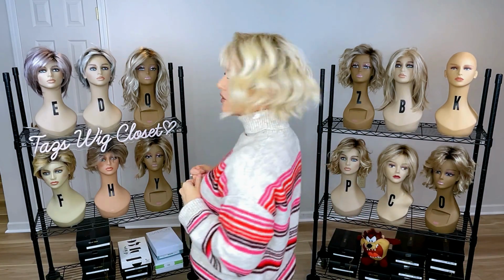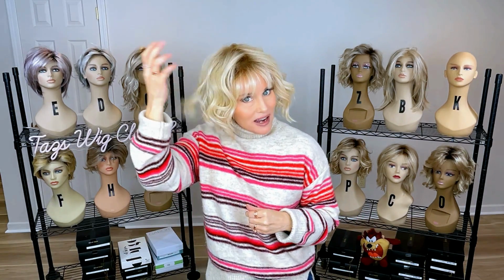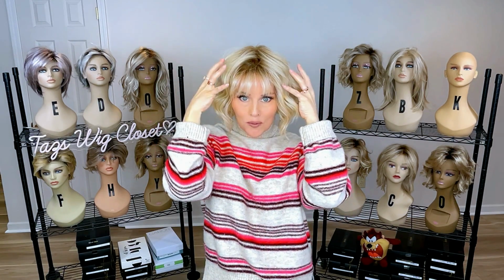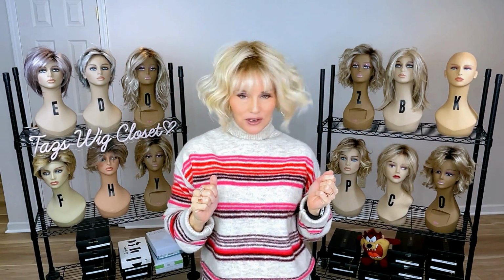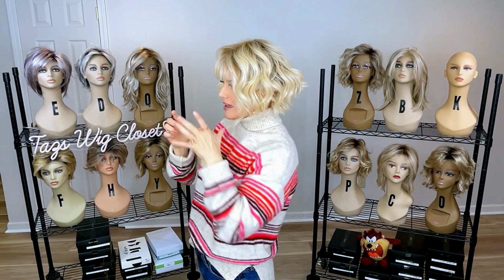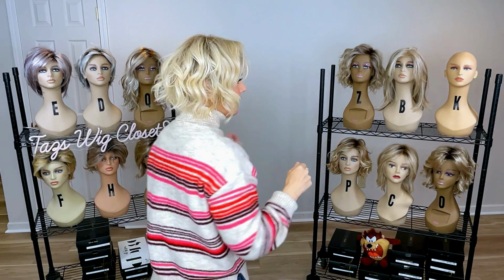But I have ordered this one in a new color, and I'll be showing these again when that one arrives. Again, this is Morning Storm. It features a lace front and center monofilament part, open wefted sides and back, very little permatease. You're getting curl, and that's where your cute volume is coming from. There's a slight angle, but it's more or less the same length all the way around.